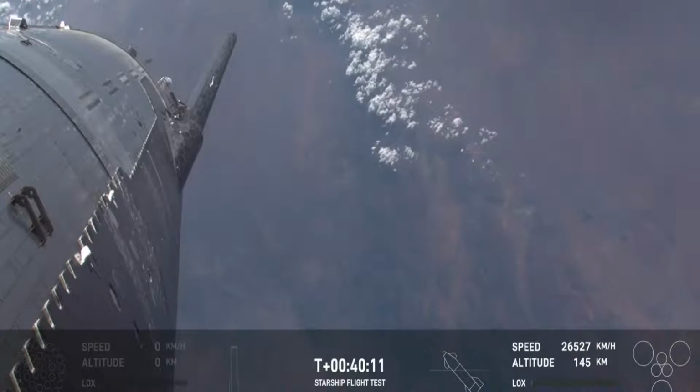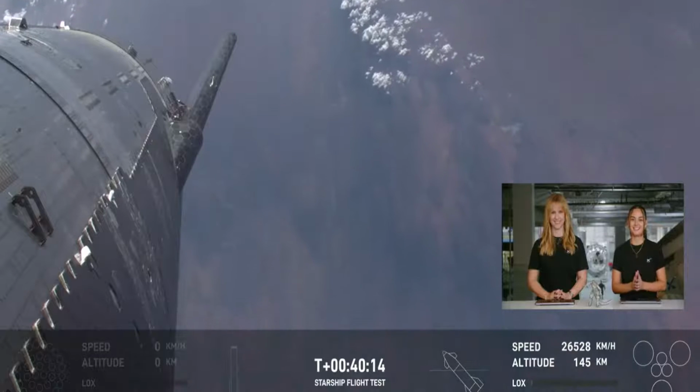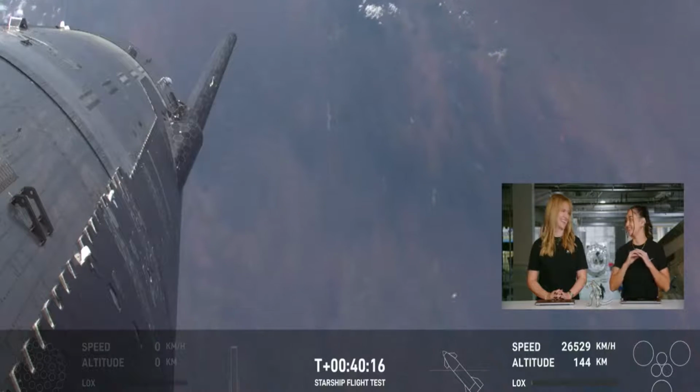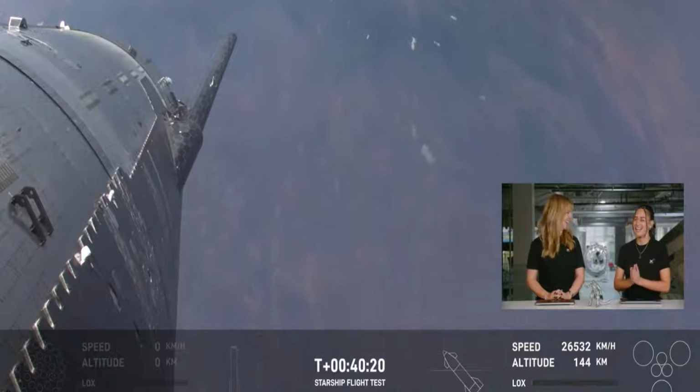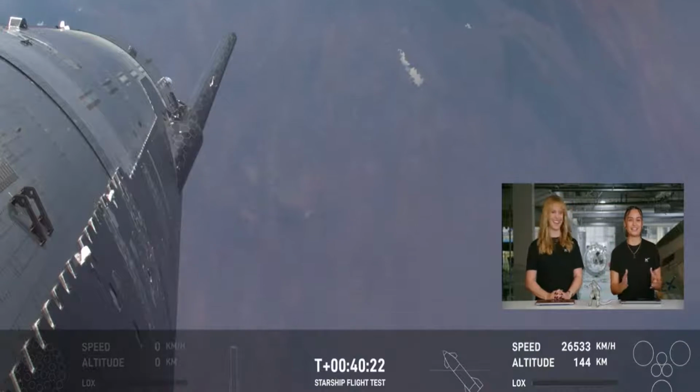Welcome back to Starship's fifth flight test. It has been an exciting day so far. Even the crowd here is still so excited.